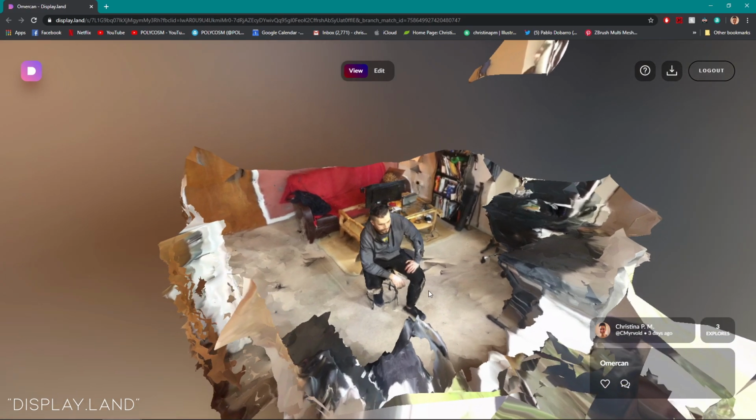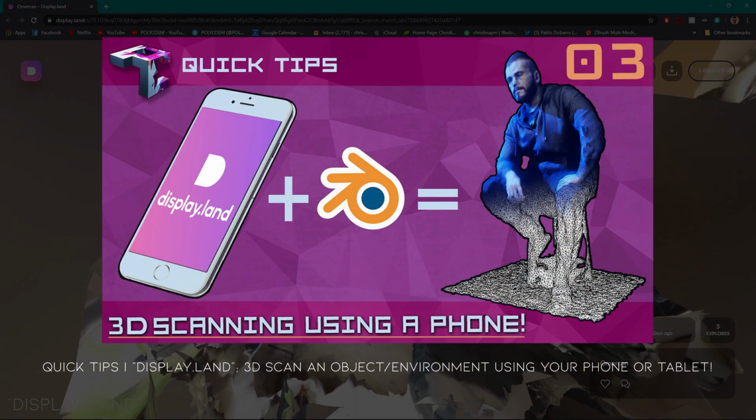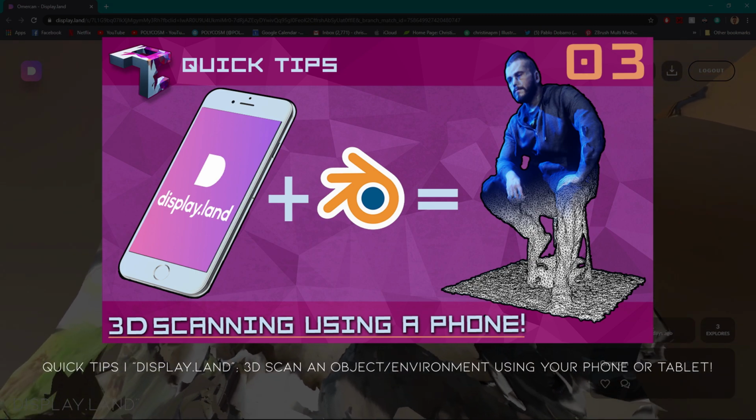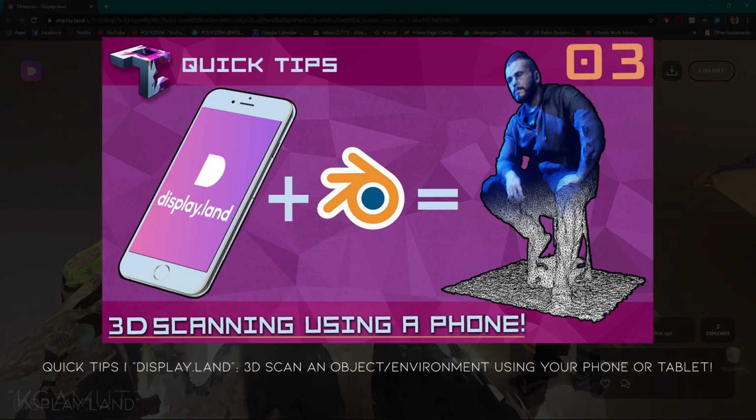Last of phone and tablet apps is Displayland, which is a 3D scanning software where you can scan a subject or environment from just your phone or tablet. If you want to learn more about that, I've already made a video about that, so just follow the link on screen if you're interested in that.